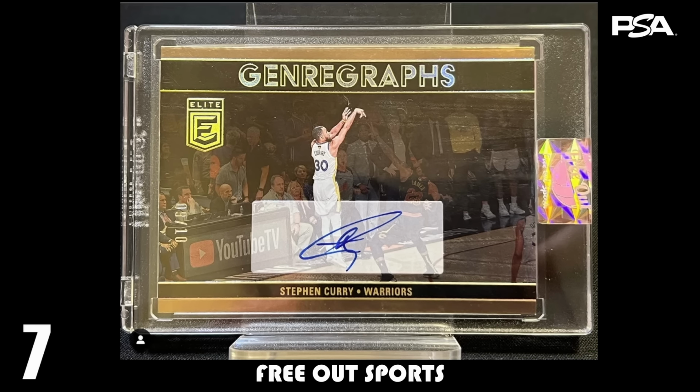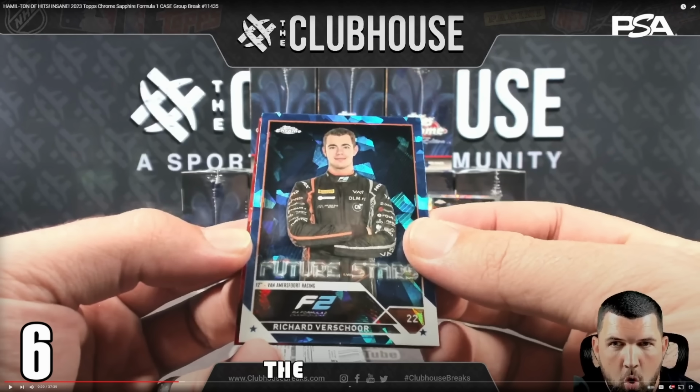That is pretty cool. At number 6, we are with The Clubhouse, who break here on YouTube, and they were opening 2023 Topps Chrome Sapphire Formula 1.